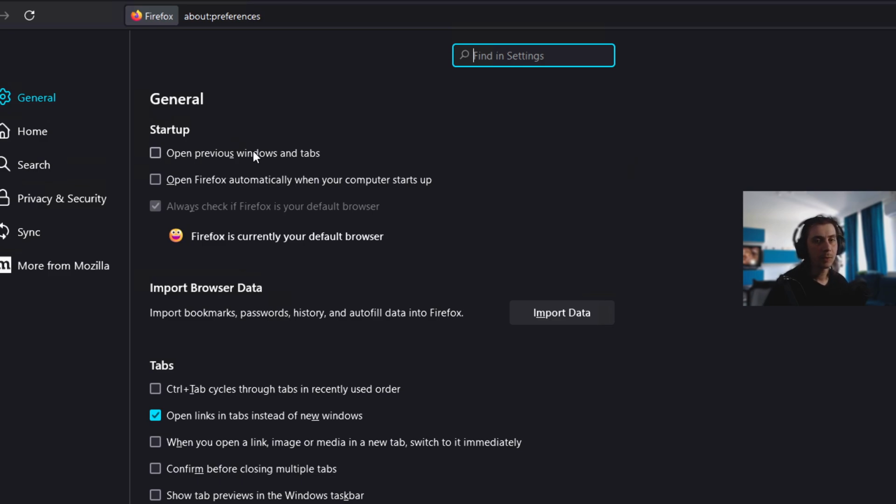So first things first, startup. If you remember from my Chrome video, you can set the browser to reopen the tabs that were open last time. When you close the browser and have some tabs open, if you check open previous windows and tabs, those will be reopened when you reopen the browser. I don't like to do that for myself because when I close Firefox, I'm done with that session or I'm done with those tabs. If I need them again, I'll reopen them manually. So I don't check this.